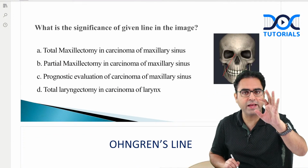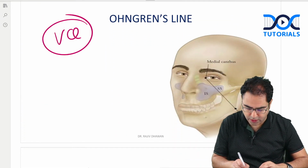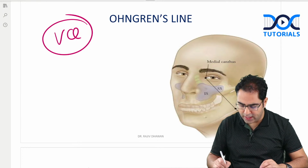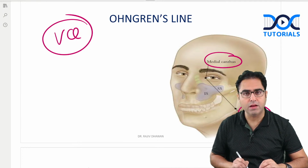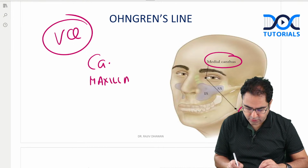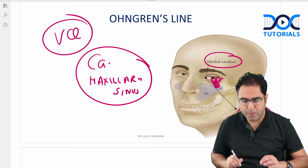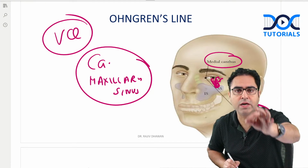What is the significance of this line, beta? What is the name of this line? Ongral line. Very famous question, visual question, beta. Ongral line is from the medial canthus to the angle of mandible. It is used in carcinoma of the maxillary sinus to assess the prognosis. Any cancer above this line will have a poor prognosis due to early orbital involvement.